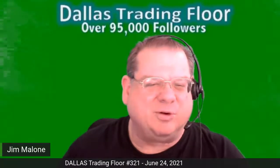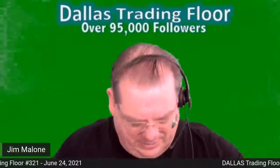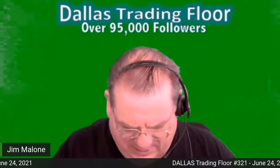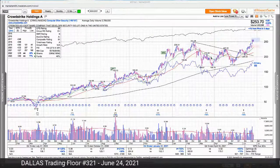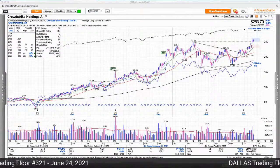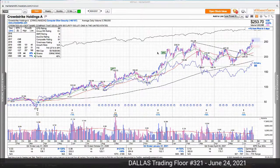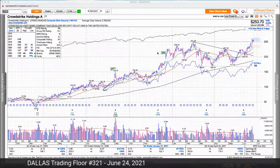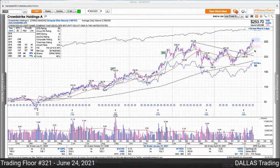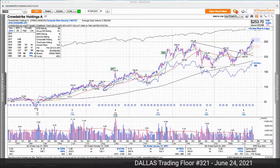And I'm in CrowdStrike. So let's pull that one up. CRWD, and this one is right at the buy point. If you're looking to add positions in a good area, which this is, the computer software security area, then you might want to put this one on your radar screen. CrowdStrike Holdings is right in the buy zone now at 253.70. This might be a good place. This is also very good.